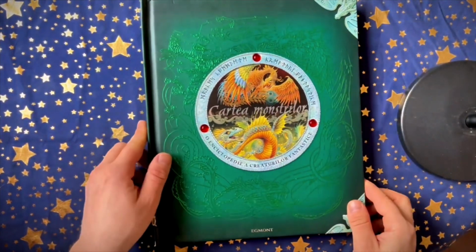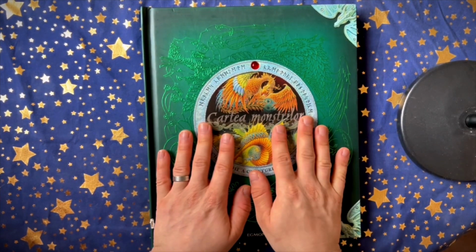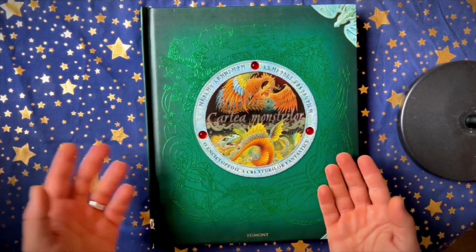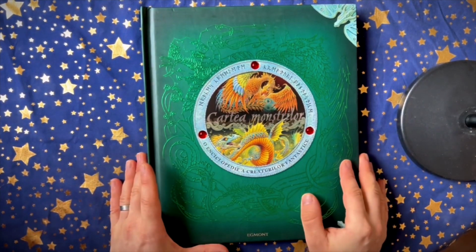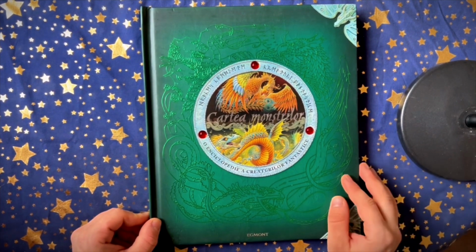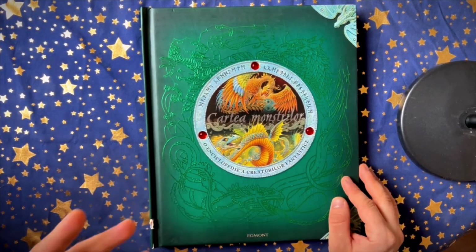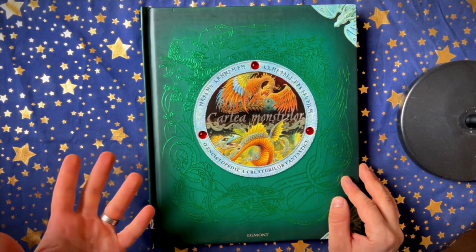I really hope you enjoyed it. As you know, I love monsters, so this is one of my most prized books ever. It's also funny that this is one of the first books that I got from the Ology series. Fun fact, everything happens for a reason in life. My all-time favorite subject to study in the magical and wizarding world was Care of Magical Creatures.